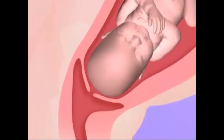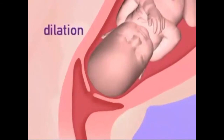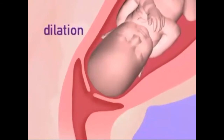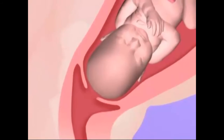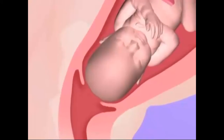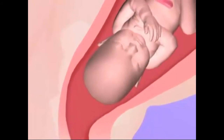Contractions during the first stage of labor also allow the cervix to open or dilate. Dilation is measured in centimeters from 0 to 10. At 1 to 2 centimeters, the opening is about the width of one fingertip. Fully dilated, that is, at about 10 centimeters, the cervix is open wide enough to fit the full width of the baby's head.